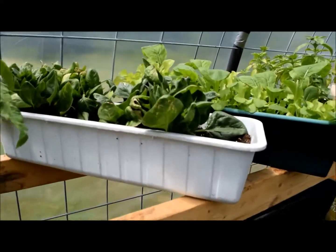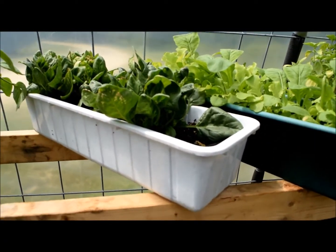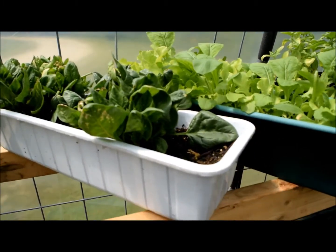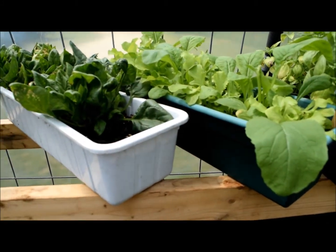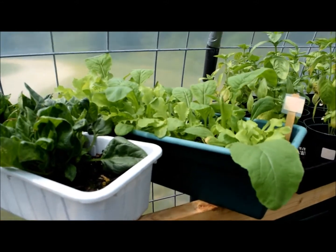We've got our spinach over here. I actually made a homemade quiche a couple weeks ago with my own spinach. It was very good. I boiled that up before I put it in my quiche, and it was delicious. I was very happy to have used that. And I've got my salad mix lettuce here.